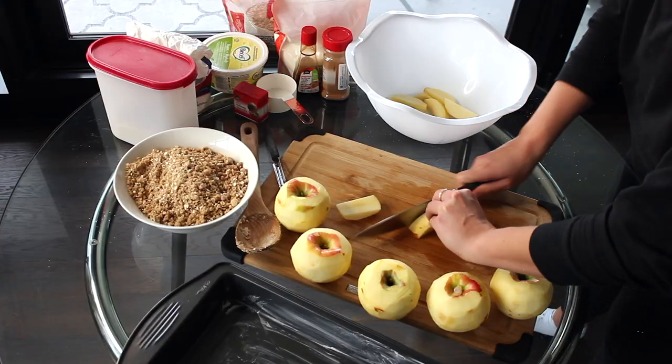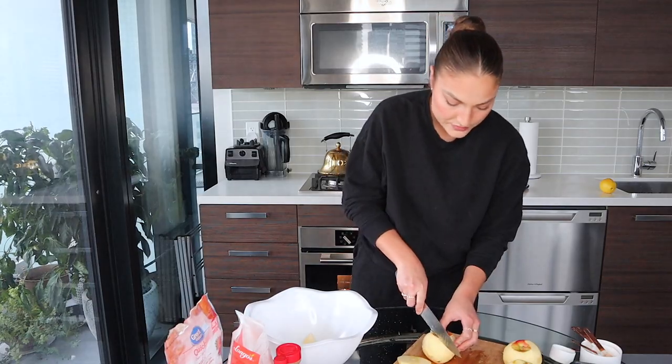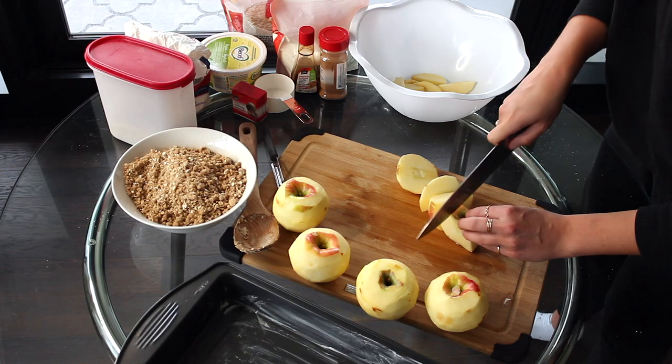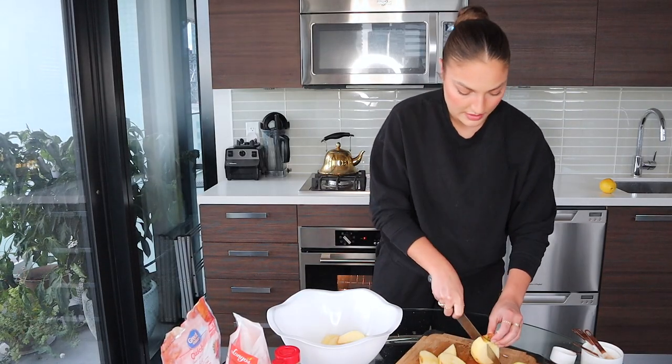You'll never hurt yourself if you bear claw. And for the most part, you wanna keep your slices pretty uniform. That way all the apples bake at the same rate and you don't have some that are overly cooked and mushy. Girl, I could eat like 12 apples in a day. I actually genuinely love apples.